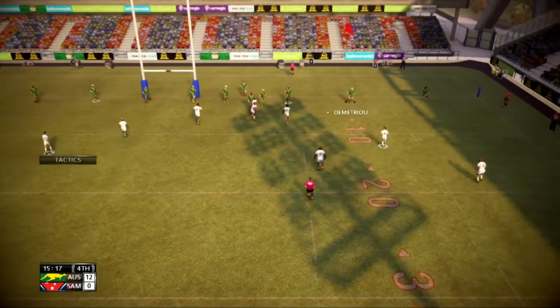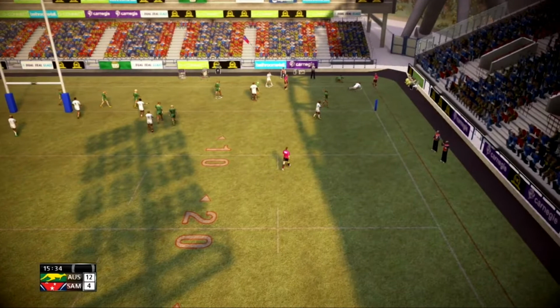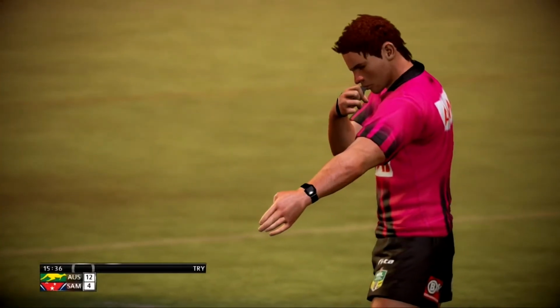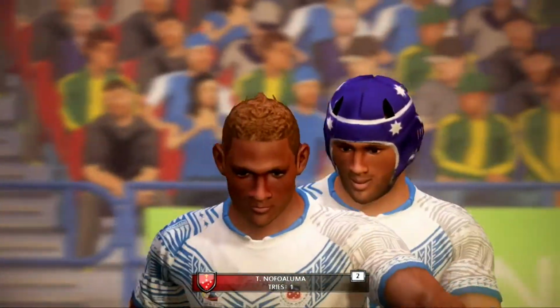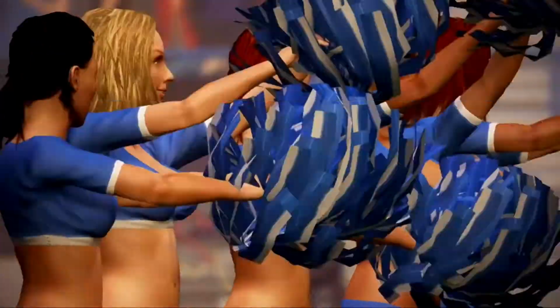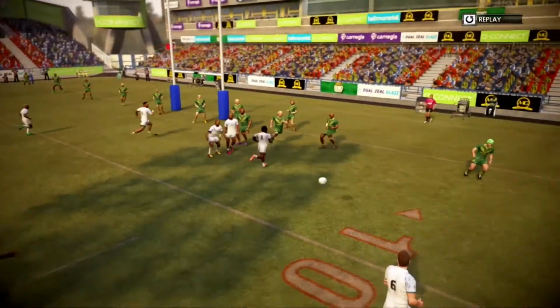Inside the danger zone. Barrett! A try to the visitors. Samoa have scored the easiest of tries here. If you're going to make a mistake from inside your own half, you deserve to be punished, and that's exactly what happened to the opposition.